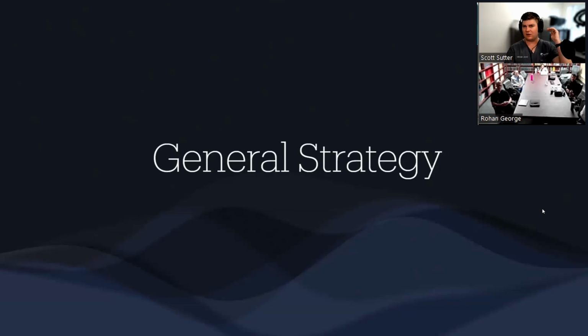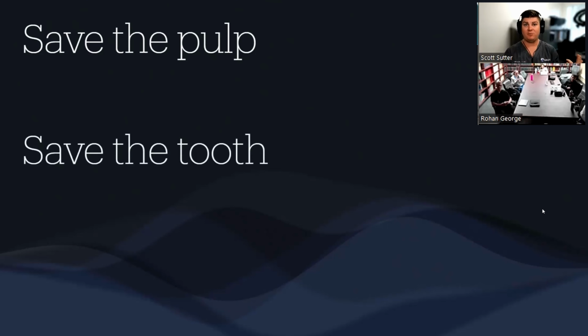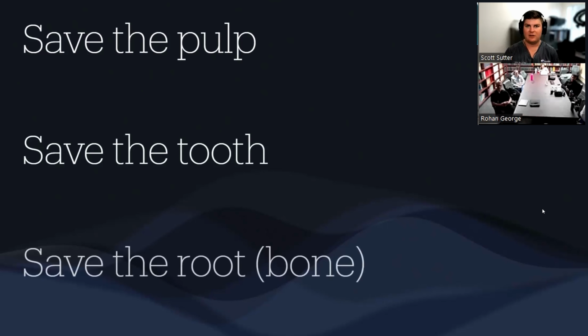Okay, the general strategy for trauma. If possible, save the pulp. Do the pulp cap, do hopefully nothing. If the pulp dies, save the tooth. Do the root canal. It's what all of you are very good at doing. If you cannot save the root because you have resorption, it's incredibly important to save the bone. The average age now that's recommended for most females to get an implant is ideally 21, so end of college.